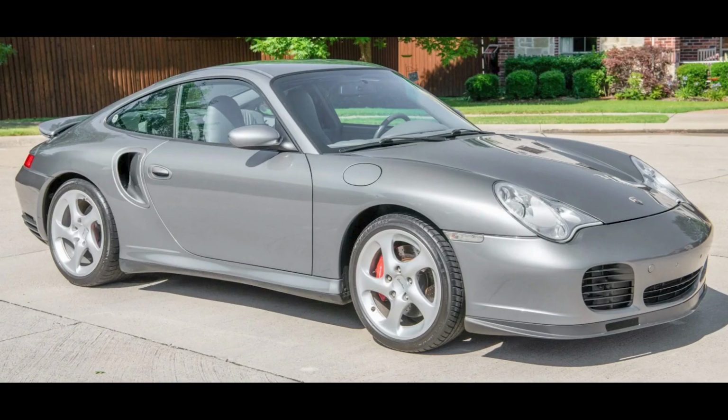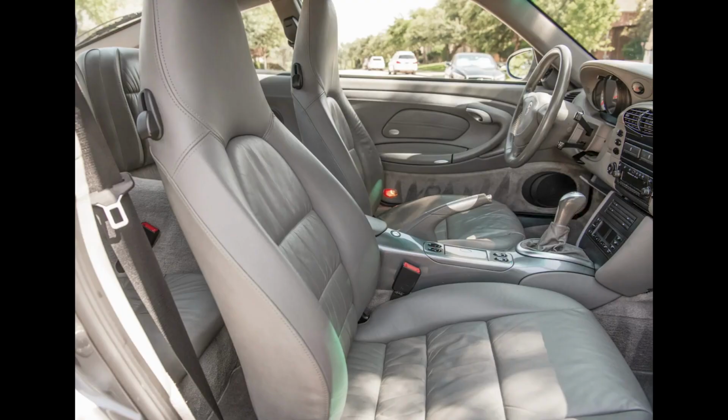A seal gray, 32,000 mile 2001 911 Turbo Coupe sold for $66,000. A higher price than I would call a bargain. This seal over a sea of despair 996 was a fair sale.